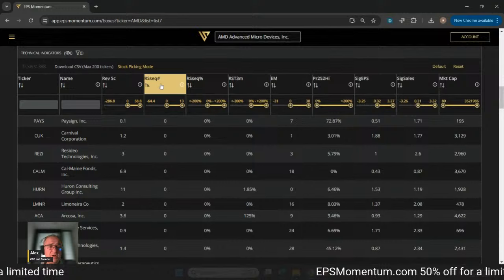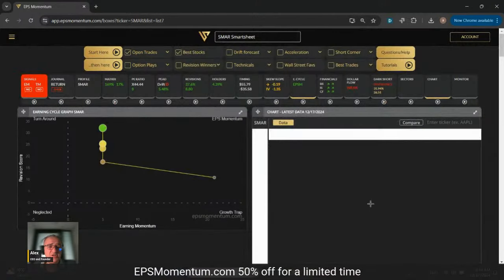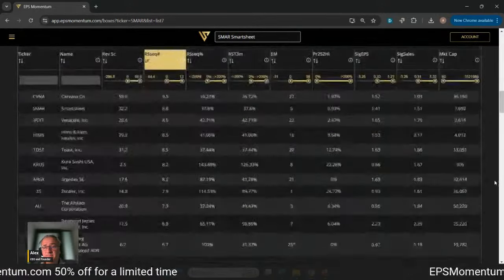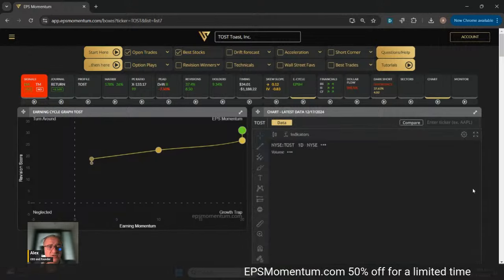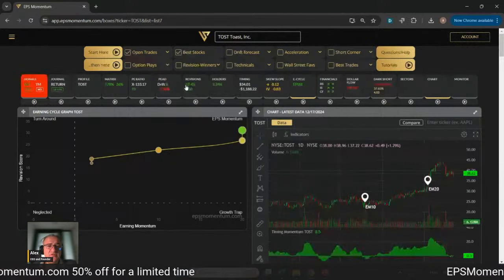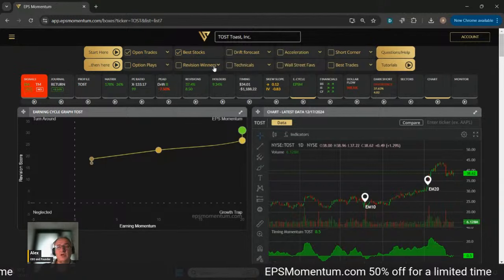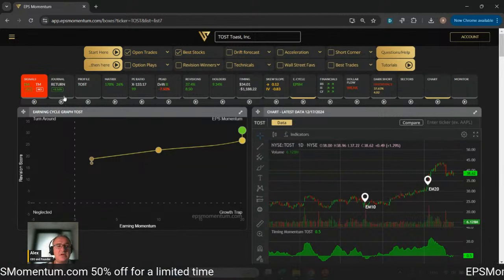You can go by value as well. We find Carvana again. You got Smartsheet. Let's have a look at Smartsheet. All right, this one has been acquired. Looks like it. Toast. New momentum is up, revision is up, stock price is up, everything's up. So very quickly, by just clicking on a button, you get some nice results. So yeah, you can really get far with this by just clicking on one or two buttons.